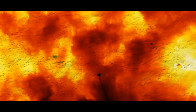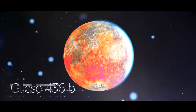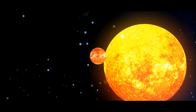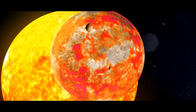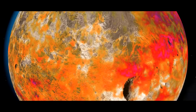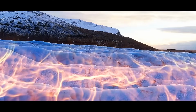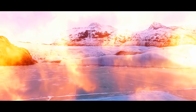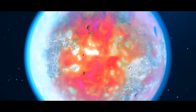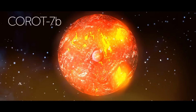If you ever wondered what it's like to walk on ice and hot coals at the same time, meet Gliese 436b. Being extremely close to its sun, the Neptune-sized exoplanet boasts temperatures hotter than a blazing oven, and yet it's covered in ice, which burns incessantly. This ice is much denser due to the enormous gravity of the planet, staying solid even under extreme conditions and not melting away.